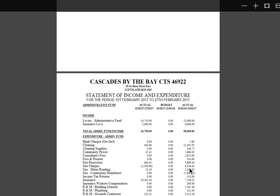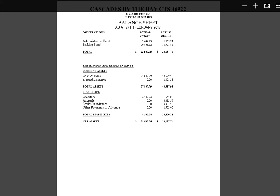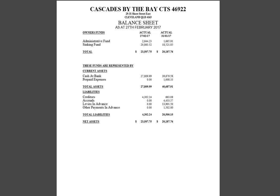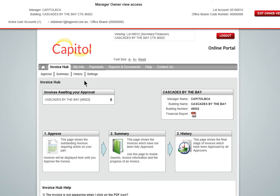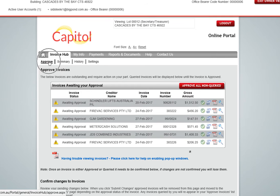Once the committee member is satisfied that there is funds in the account to pay for the invoice, they can click through to the building name and the number of invoices. This will take them to the approval screen. As you can see, we are now on the Approve screen within the Invoice Hub. As you can see, there are 6 invoices awaiting approval.